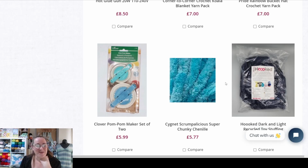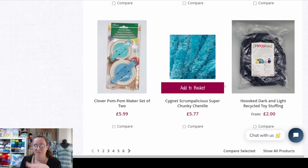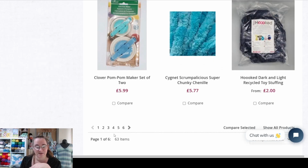So we've also got stuff like pom-pom makers and dark recycled toy stuffing. That I'm really chuffed about. The fact, one, that it's dark, which is really good if you're making something with a dark yarn. I hate seeing white stuffing stick through. And then of course you've also got the fact that it's recycled toy stuffing.